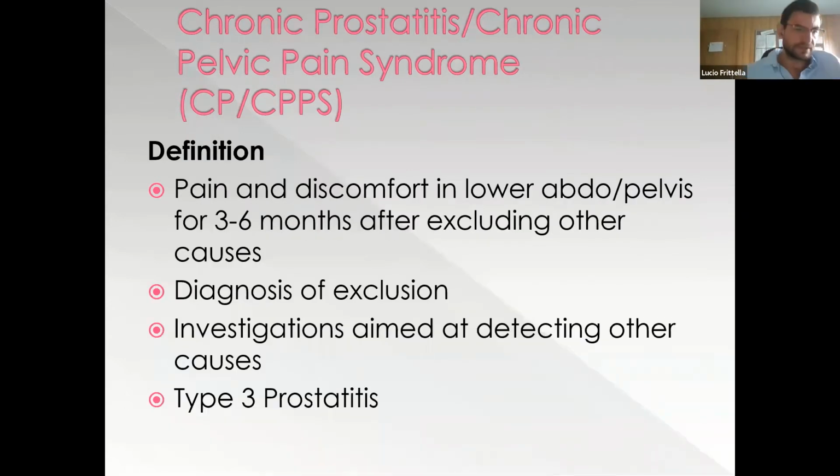it will fit into one of the two types, either the inflammatory or non-inflammatory, and that will be based on your VB3 of the 2-glass test. So whether there's an increased number of leukocytes on your VB3, we'll call it inflammatory, and if there's no increase in leukocytes, it will be non-inflammatory. Doesn't really affect management that much, but you would have done the 2-glass test anyway to exclude bacterial prostatitis. So you will have that information anyway.